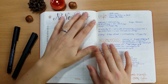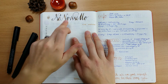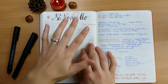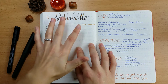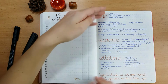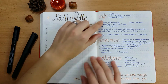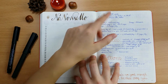Right, first things first. NaNoWriMo is short for National Novel Writing Month. You can find it on the NaNoWriMo.org website. They've got their own website. There's a ton of information. Now, the information here is for my reference really. So we've got the info. Basically, it says what it is and what you have to do.